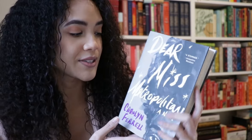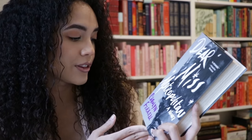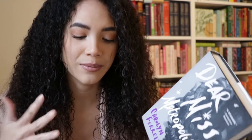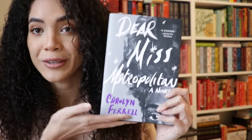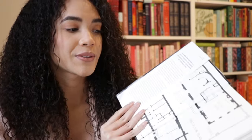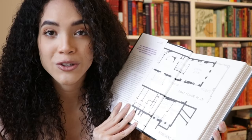Next we have the only fiction book that I picked up while I was at Barnes & Noble, and that is Dear Miss Metropolitan by Carolyn Farrell. Some of these books I didn't think that I had heard of before, but then I was looking at my list of books from last year that I had anticipated were coming out, and I believe some of these were on there. I'm not sure if this one was. Obviously what first drew me to this book was the beautiful cover when I saw it while browsing, but then when you open it there's also a map here too, and that really intrigued me as well.